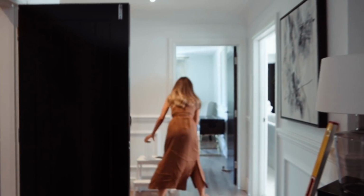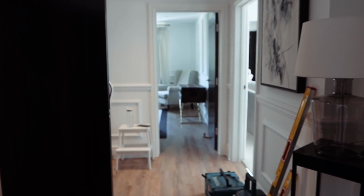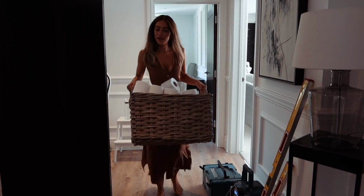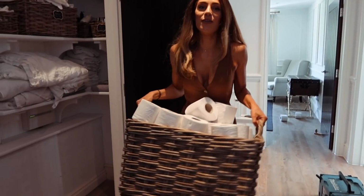Much tidier. Yeah, the only thing is, does the toilet roll basket still fit in there? Do the test. Do the toilet roll test. Hello. Oh, wastage. This is what COVID does to you.